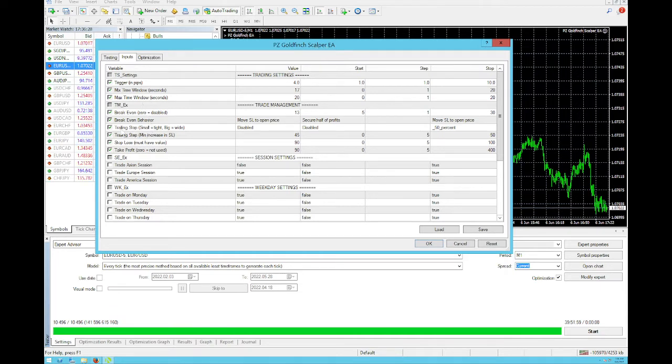So I'm including trailing stop and step. I'm including break even and a stop loss and take profit. Pretty much everything that I can include, I included it. I did not include the Asian session. I've noticed that with most EAs, the Asian session it suffers. So I went ahead and turned that off.